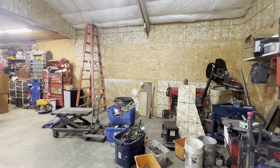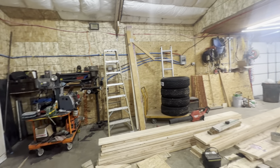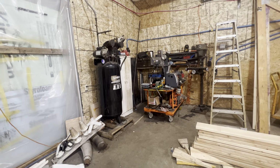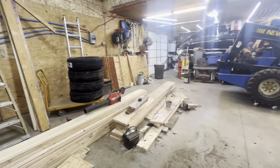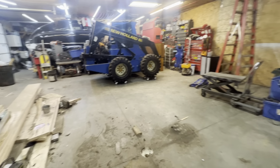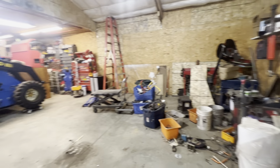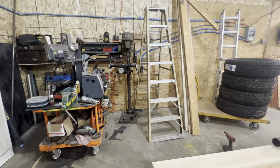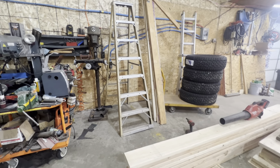A lot of work yet to do this week. A lot of work, because I want this done by Friday. I feel pretty accomplished for getting this much done on a Monday. Because everything that you guys have seen in the past that was on this wall was still there. We got the drill press moved the other day, it took like 10 minutes.